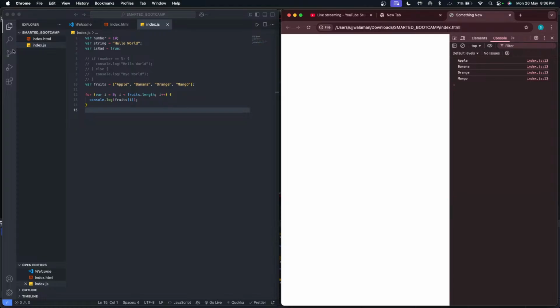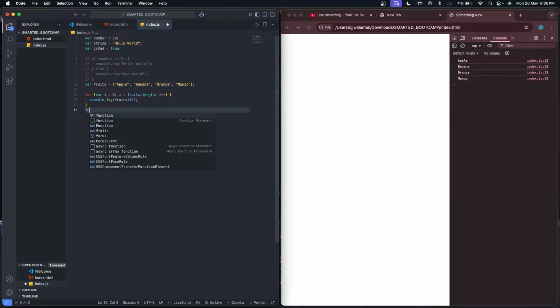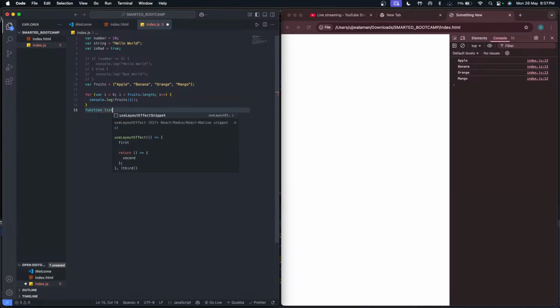Now let's go ahead and talk about functions next. So function you can think of as a machine where you put something inside and you get something out, or you press a start button on a machine and something comes as output. In this case, we are going to create a function and call that listFruits. All right. So we create function starts with a small letter, and then we use the camel casing, listFruits.